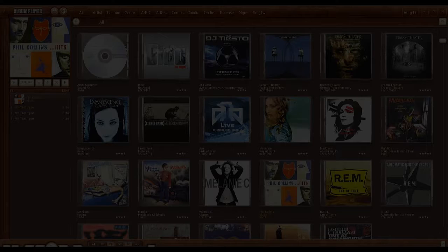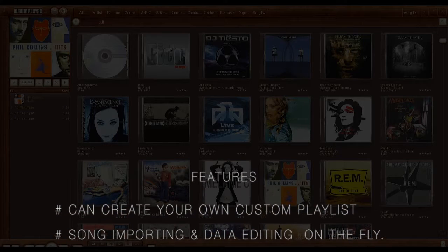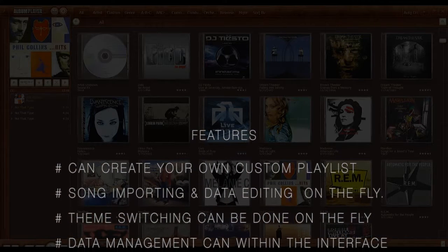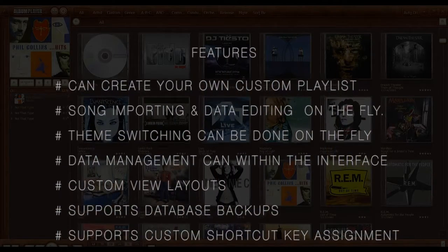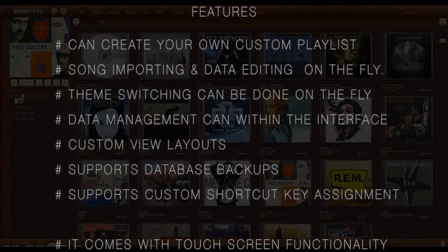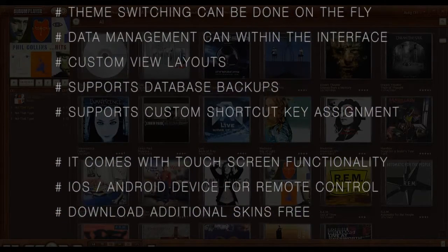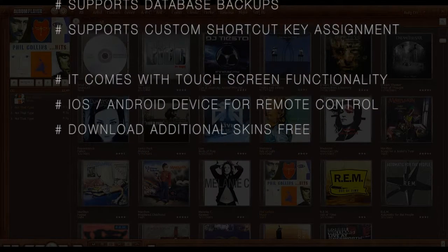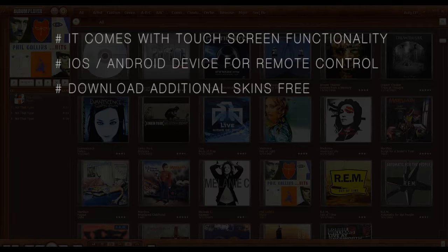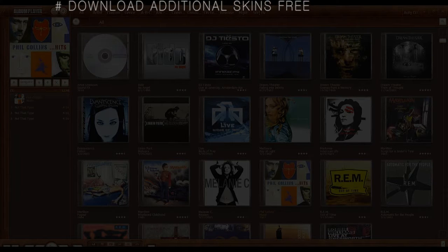Now, in addition to playing, storing, and organizing your CDs, Album Player also lets you create your own custom playlists. Song importing and data editing can be done on the fly. Theme switching can be done on the fly. Data management can be done from within the interface. Custom view layouts. It supports database backups, which is a huge thing for me. It also supports custom shortcut key assignments. It comes with a touchscreen functionality straight out the box. You can use your iOS or Android device for remote control functionality. And also you can download additional skins for free.